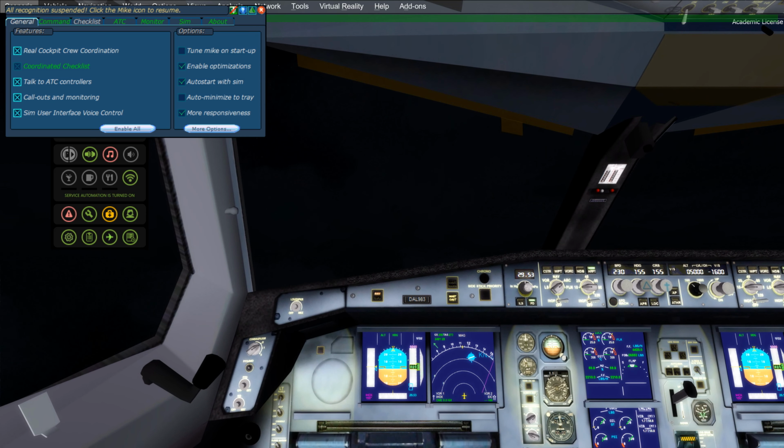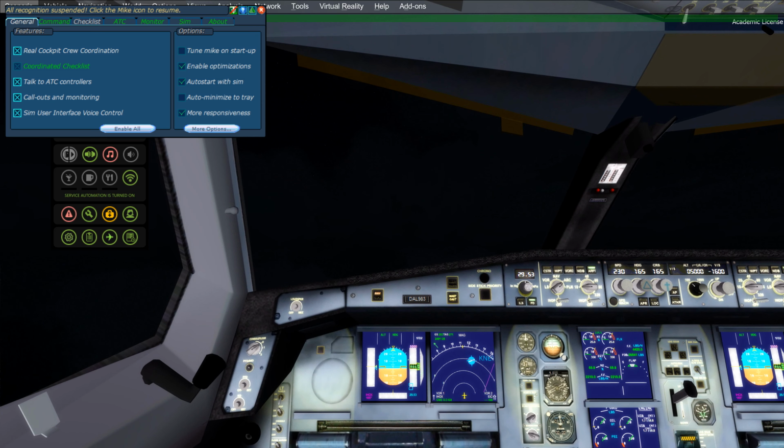Delta 5591. Heading 165. Heading 165. Delta 5591. Bumpy. Heading 100. Delta 5591. Descend 3,500. Descending 3,500. Delta 5591.